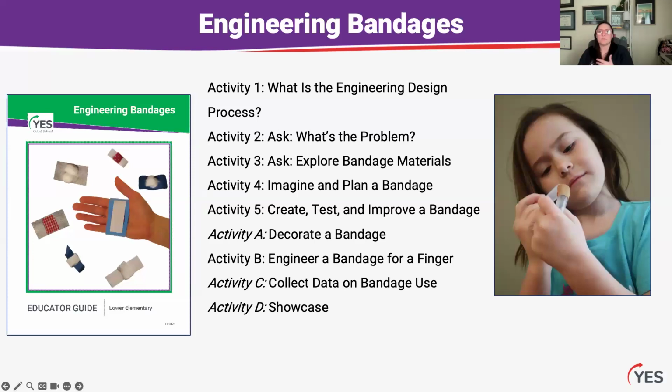So to look at the first of these lower elementary out of school units is engineering bandages. And so again, we'll see that same format that we saw in engineering rescue shuttles, in that we have our what is the engineering design process, and then in activities 2 through 5, they're going through that engineering design process in order to design a bandage, because what little kid doesn't like bandages? They just think they are the greatest thing and they want to put them on all the time. Great, you can make your own now. We don't have to go buy them at the store.